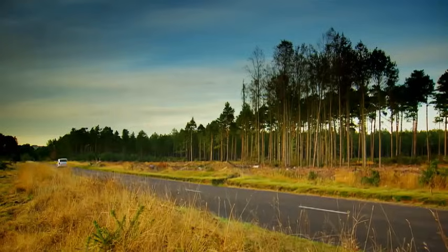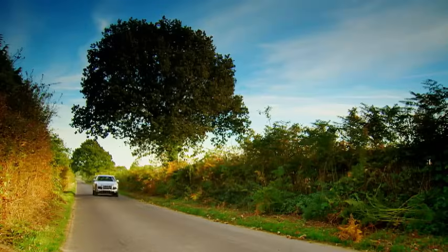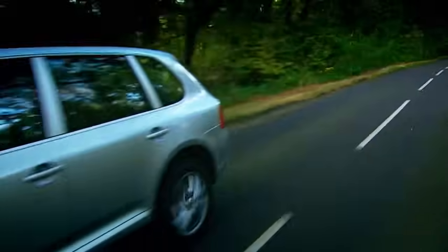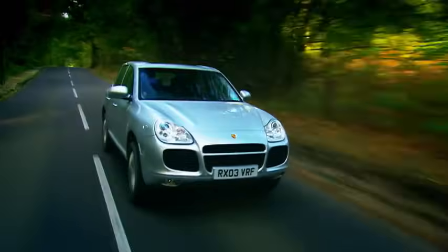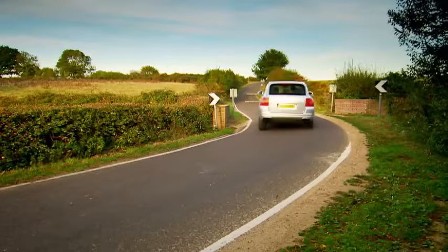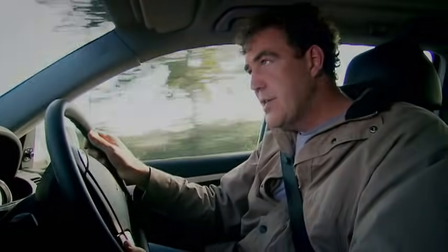And it's not just fast in a straight line either. Whenever I drive one of these big off-road cars, I'm always terrified that I'm going to have to swerve for something and it'll just fall over. But in this, there is no fear. It feels like I'm in a big, well-sorted sports saloon. It actually feels very similar to the Audi RS6.